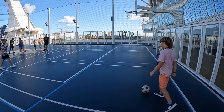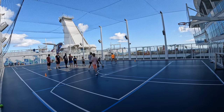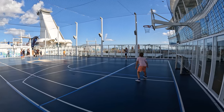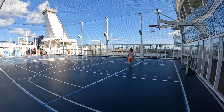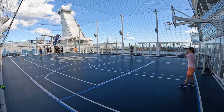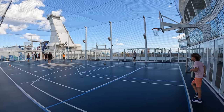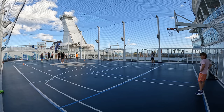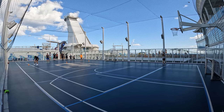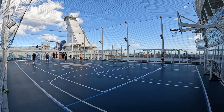I got 6, but we get 2 rounds, so I think they accumulate your points. So I think it's round 2 soon. This kid in the orange is really good. Trying to take us out. Ready?